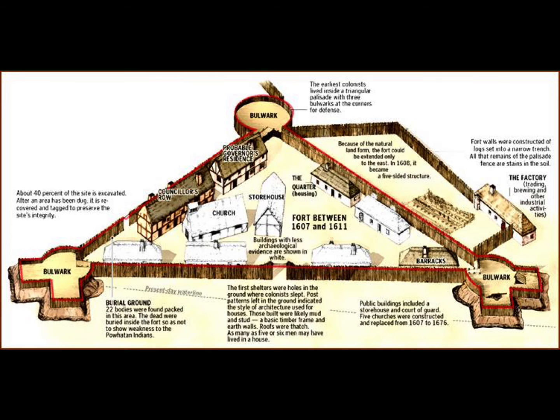And here on this map, you can see what the fort at Jamestown would have looked like. So you had the palisade or the outer wall protecting it. The bulwarks, which are defensible points where you would station men and weapons. There's a burial ground at Jamestown, which will become very important and very populated. There's actually archaeological digs that have been digging up the burial ground at Jamestown, and there's been quite a bit learned from the bodies in the graveyard, incidentally.